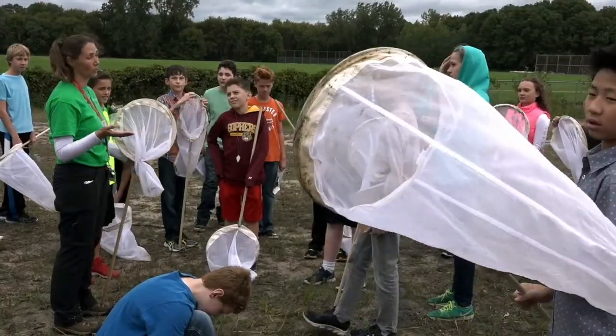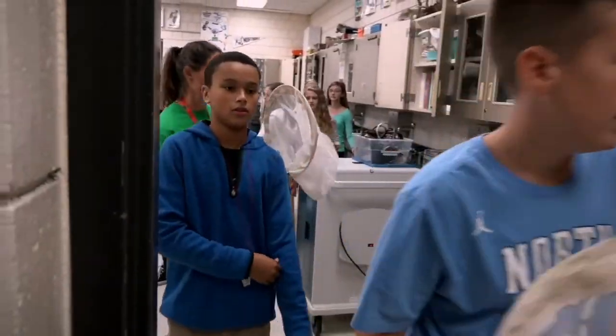You know, we always look forward to these days where we get to go out and actually do hands-on activities like dragonfly hunting, and it's exciting and it's fun.